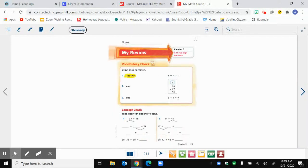And then everybody bookmark right here on page 211 for Math Tomorrow where we review.